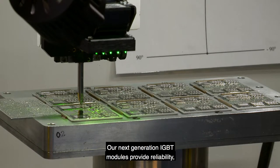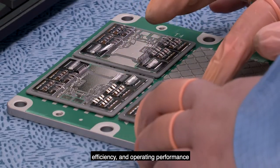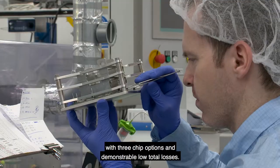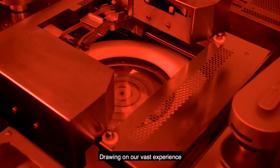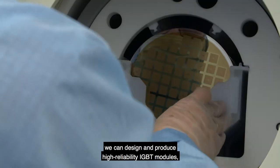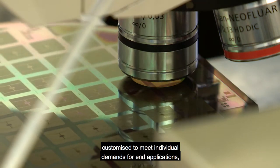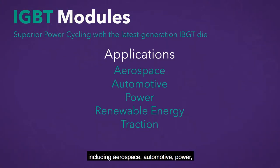Our next generation IGBT modules provide reliability, efficiency, and operating performance with three chip options and demonstrable low total losses. Drawing on our vast experience in the manufacture of power semiconductors, we can design and produce high reliability IGBT modules customized to meet individual demands for end applications, including aerospace, automotive, power, renewable energy, and traction markets.